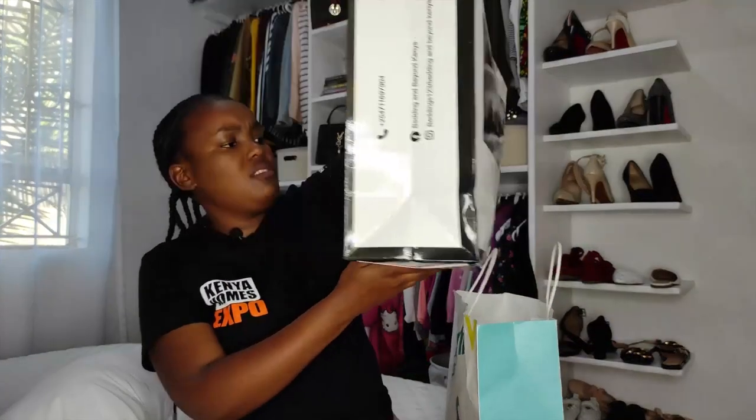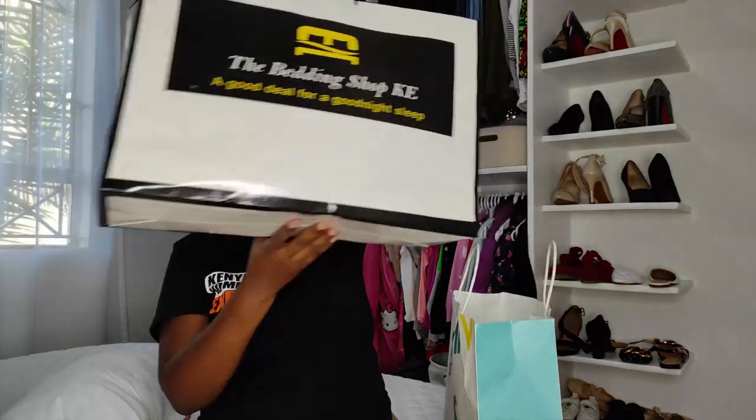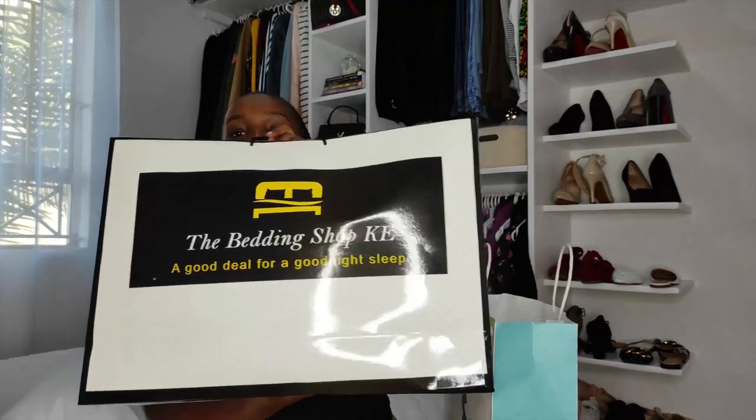And I just bought two pieces. This one, yeah, it's okay. And then when I went to Smart Lady Home, they showed me a shop upstairs. I didn't know about that shop. I still don't know their name. I bought, it's the bedding shop KE. Okay, so this is what I got from them.